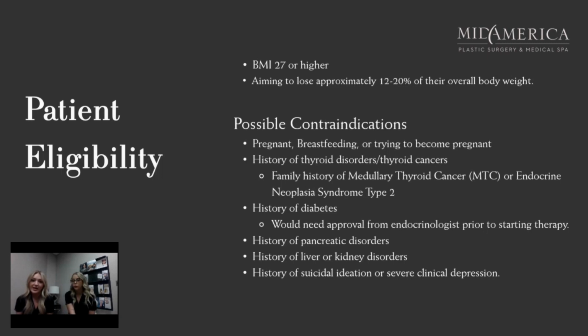That also comes from the thyroid cancers. Specifically MTC, that medullary thyroid cancer, is the red flag. That is the one that's absolutely no, we cannot get you safely on this medication. But if you do have a family history of thyroid cancer and you're uncertain what type of thyroid cancer, again, just digging a little bit deeper into your medical history, we might find that you safely can be on this medication, even if you do have that history. So really the only red flags with this are the pregnancy, breastfeeding, the MTC, that medullary thyroid cancer, and then the endocrine neoplasia syndrome type 2.